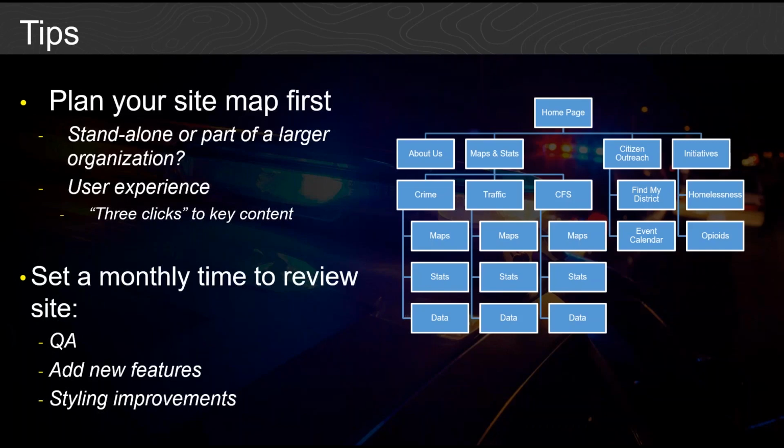When you're getting going, my recommendation to new users of ArcGIS Enterprise sites: don't just jump in and start building away, because you may find that you've built a more complex structure than you need. You're not leveraging the existing pages that you've already built. Spend the time before you jump into the technology and map out what it is that you're trying to accomplish.